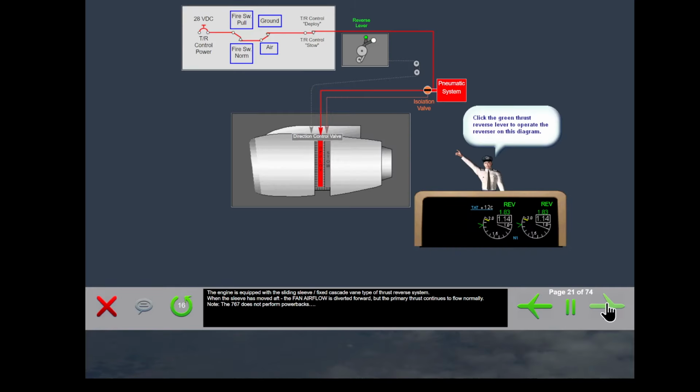The engine is equipped with the sliding sleeve fixed cascade vane type of thrust reverse system. When the sleeve has moved aft, the fan airflow is diverted forward, but the primary thrust continues to flow normally. Note: the 767 does not perform power backs.